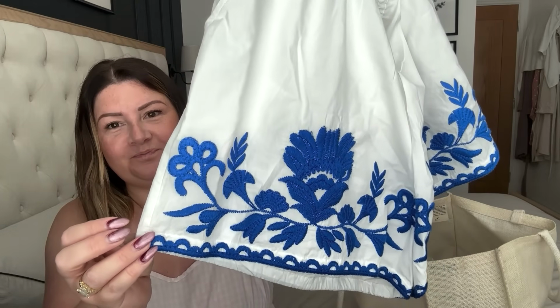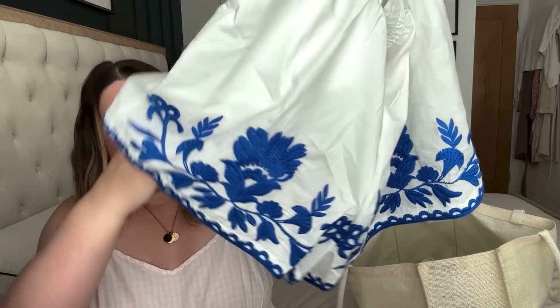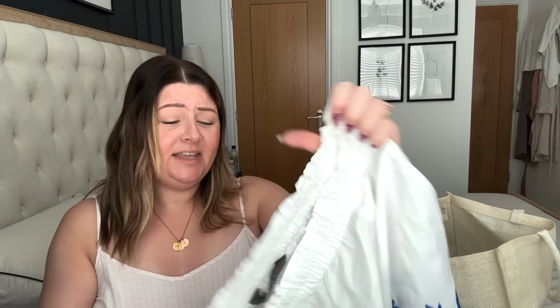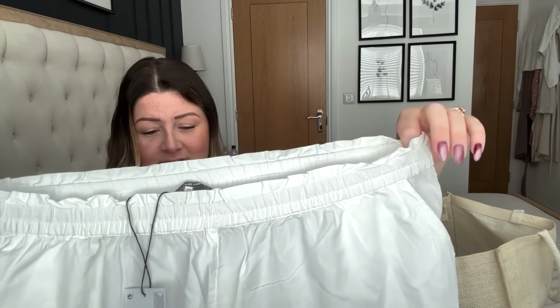Oh, again, given that kind of like Spanish feel, like holiday vibes. It's just really beautiful. So it's got the bold print to the front. I've just realised these aren't lined. Now, why haven't they lined these? Why haven't they lined them? Because it's completely see-through.